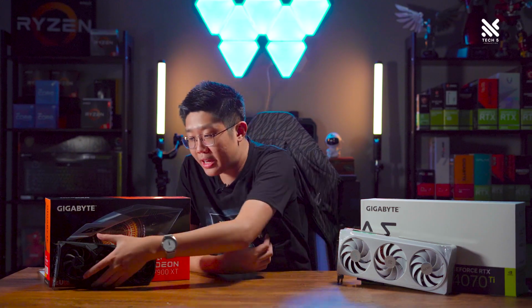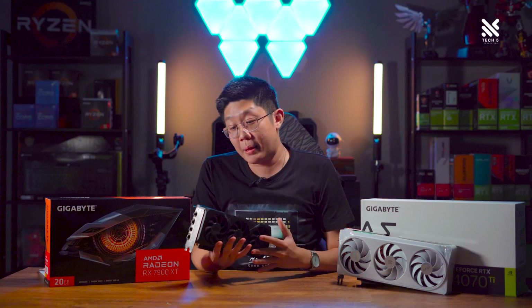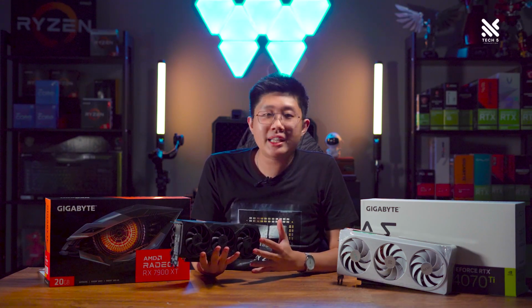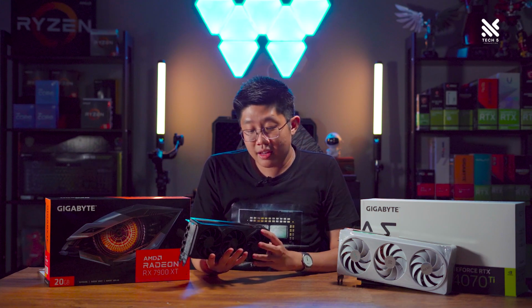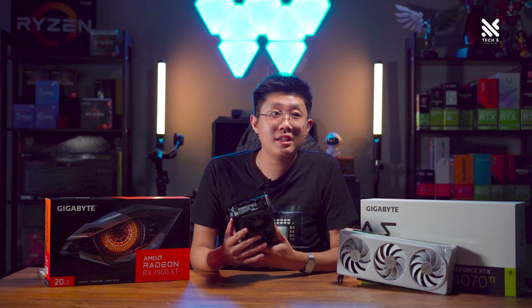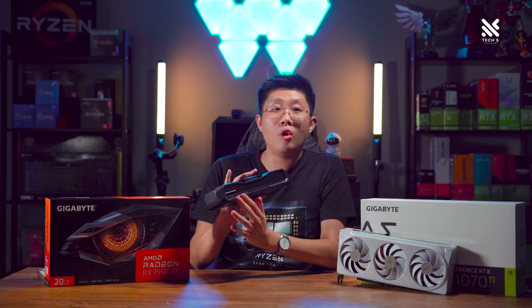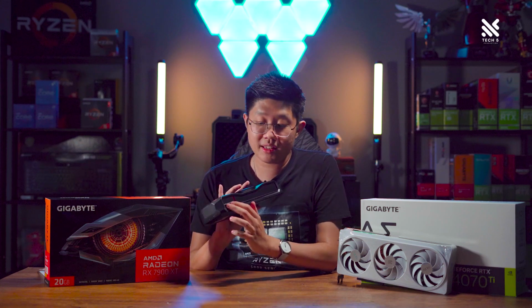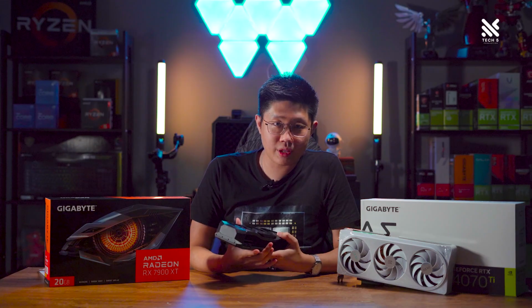Well, when it comes to pure gaming of rasterization, it seems that the 7900 XT is the better choice here, as it generally outperforms the 4070 Ti in rasterization games. And of course, having DisplayPort 2.1 is a safer bet for 4K gaming in the future for higher refresh rates. And of course, using the old 8-pin, which is the 6+2 pin over here, makes it an easier upgrade path compared to their Nvidia counterpart.